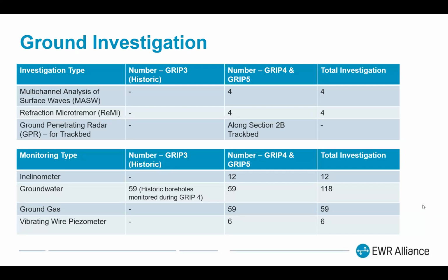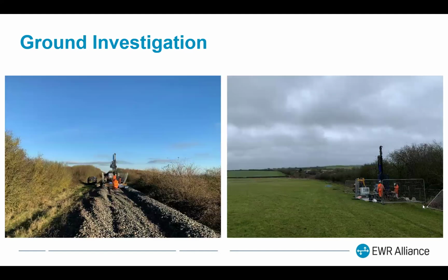There was also monitoring undertaken. Inclinometers were installed as part of GRIP 4 and GRIP 5 to monitor where instability had previously been noted during the walkovers that we did in the early phase. And then also a full suite of groundwater and ground gas monitoring, as well as some vibrating wire piezometers to build into our ground model. The ground investigation that we did was over a number of years, between July 2017 and September 2020, so we were doing it throughout the design as well. It was very much that the investigation started, then started to inform the design, and we were building on it as we went.